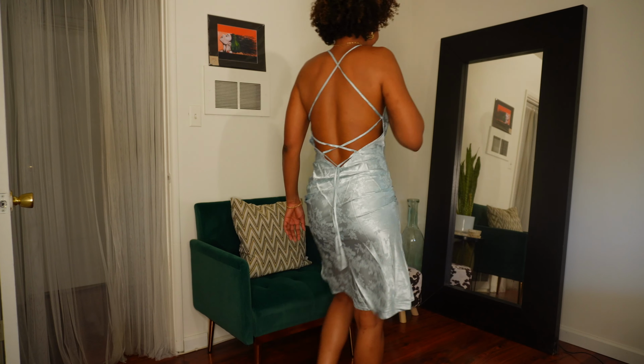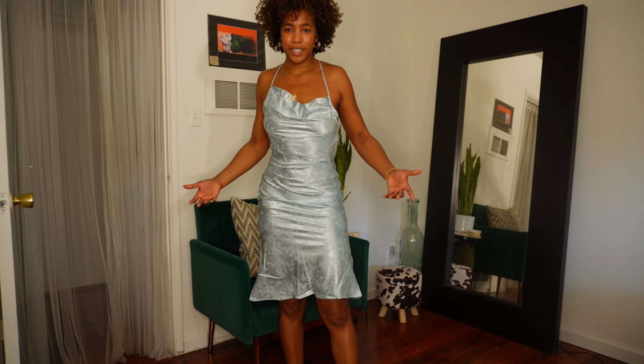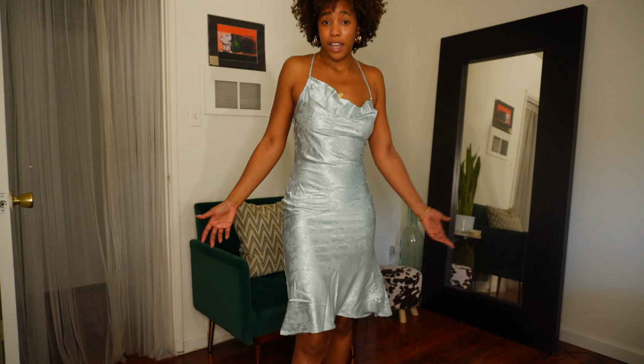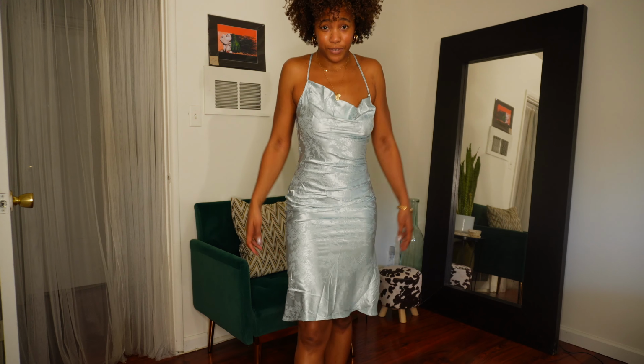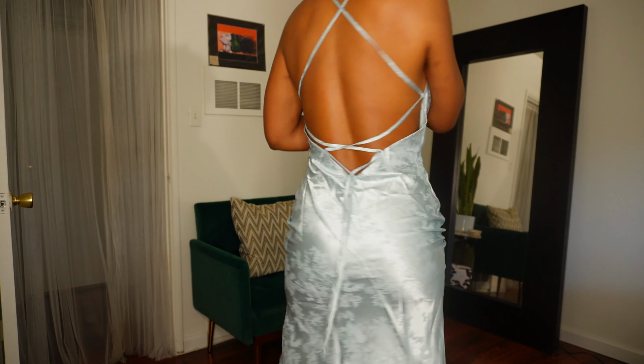The dress might be inexpensive, but we're not trying to look it, honey. We're not doing that. On to the next. I liked the idea of it, but it's not giving what it was supposed to give. But I do like the back. I will say that.